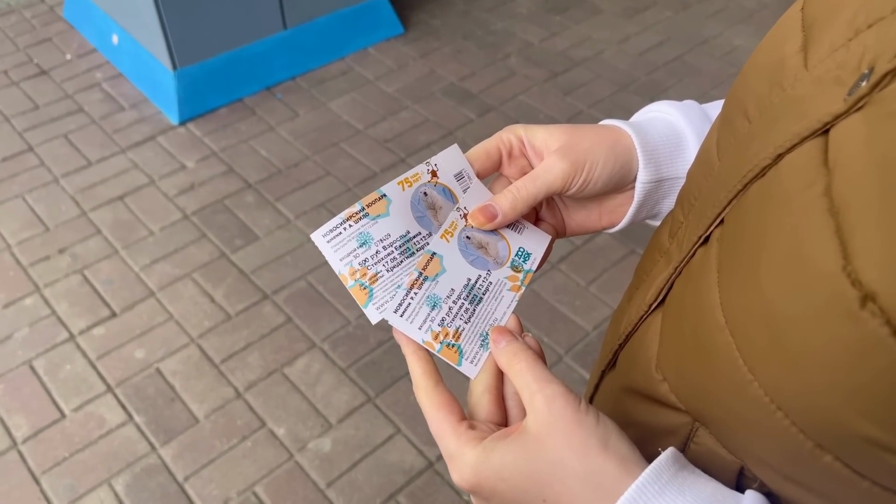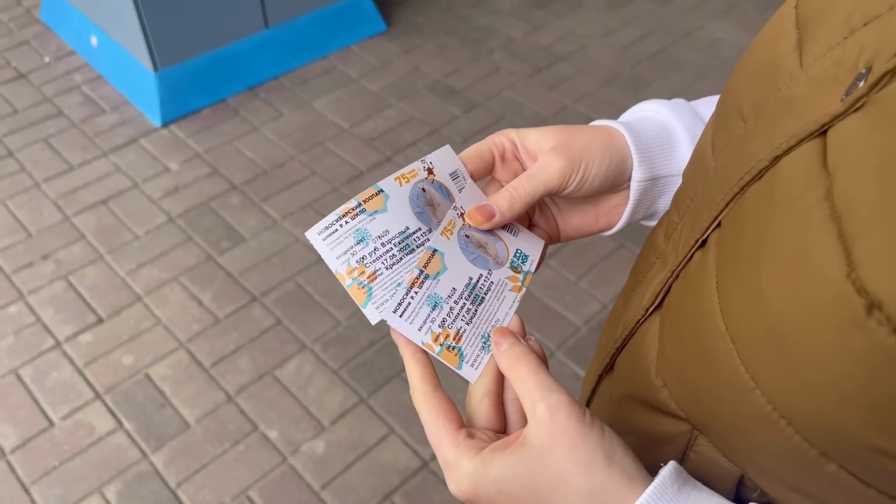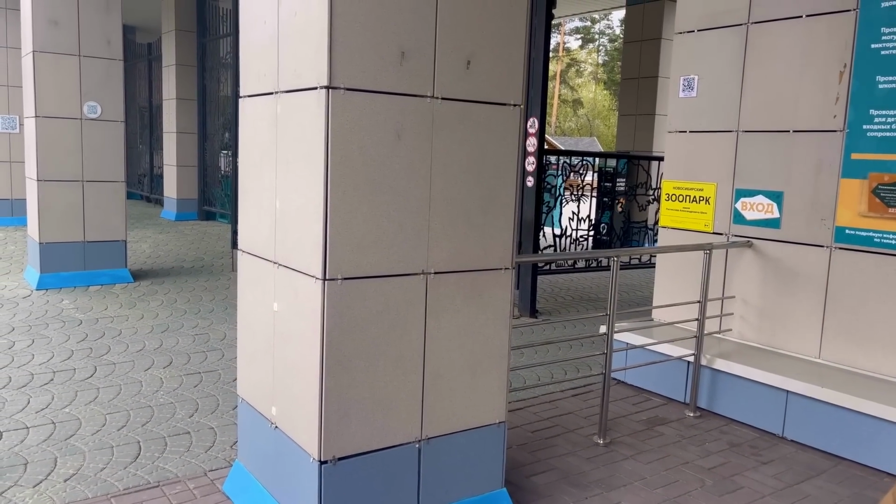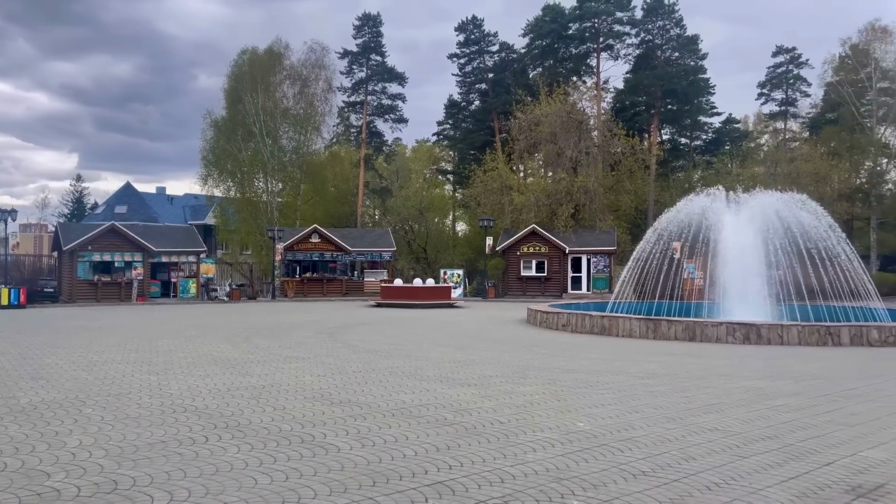All right, we've got our tickets. The price was how much, Senya? 500 rubles. All right, 500 rubles, and now we're going into the entrance. Let's go. We've made it inside.